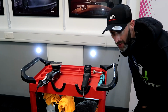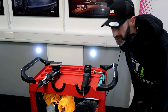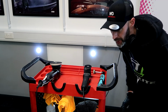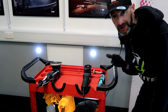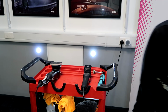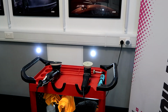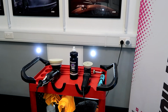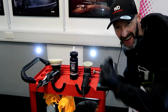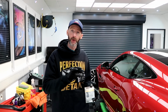Right, on to the back end of the Jaguar. So this is the last bit of polishing to do. We're then going to go out and get the wheels all cleaned up, decontaminated, ready for coatings tomorrow. Before that, we need some new pads on the polishers. 3-inch pad, 5-inch pad, polish. Let's get polishing, yes!